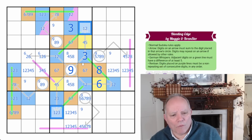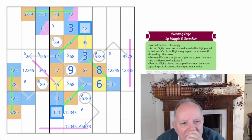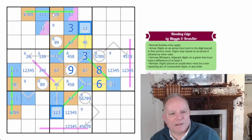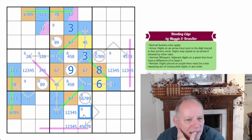Okay, I also know one of these has to be a 1 because one of these has to be a 6. What's that telling me? That's telling me that none of these can be a 1, which I knew anyway, and none of these can be a 1, which I didn't specifically know about this cell, but I barely care about. No, I did know that about this cell.